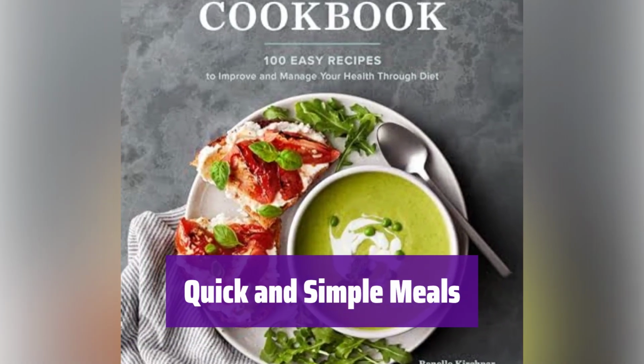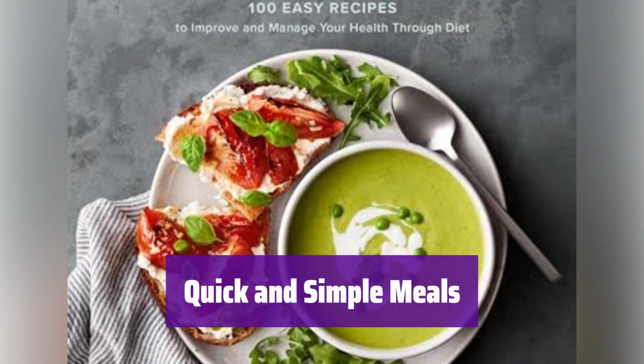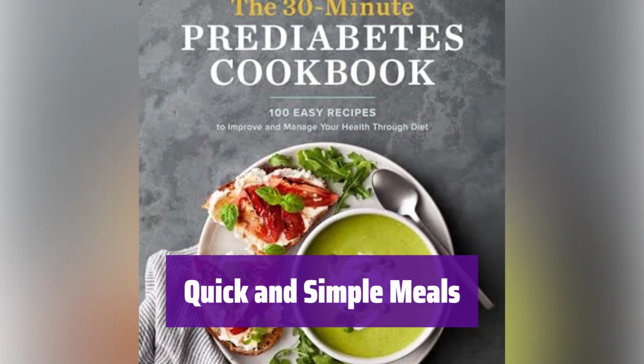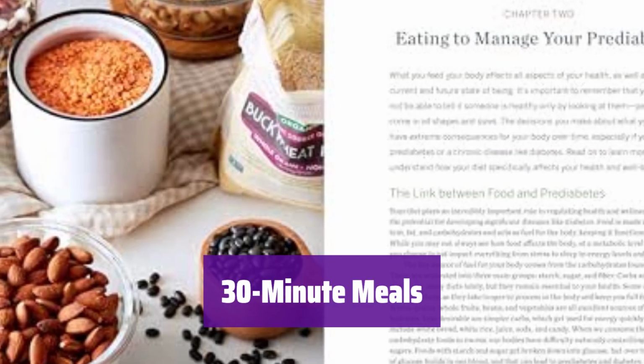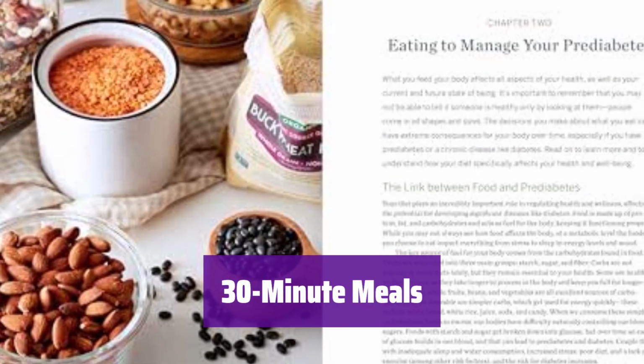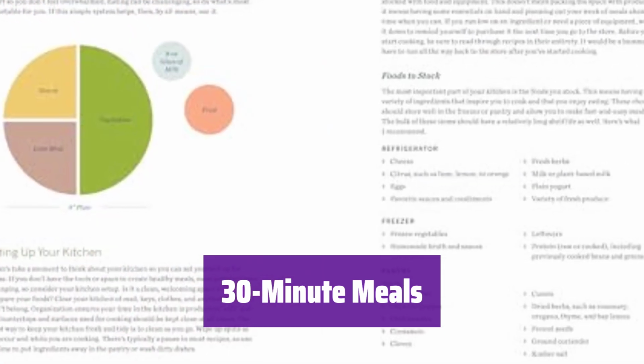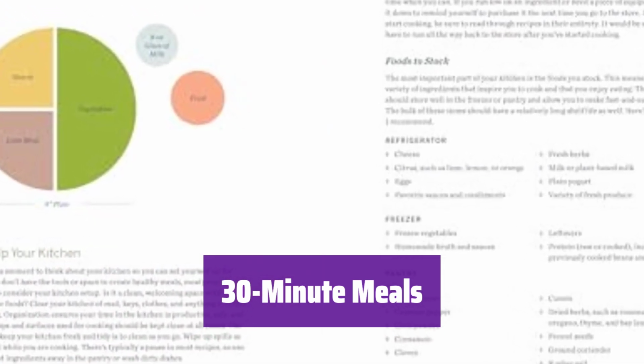Each recipe is designed to be quick and easy to follow. You won't need to be a culinary expert to prepare these meals. It makes healthy eating accessible and enjoyable for everyone. With this cookbook, you can create delicious and nutritious meals in just 30 minutes. It's perfect for those who want to eat well but have limited time. It makes it easier to stick to a healthy eating plan.